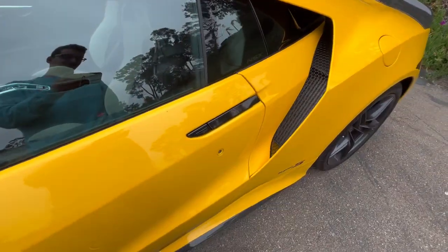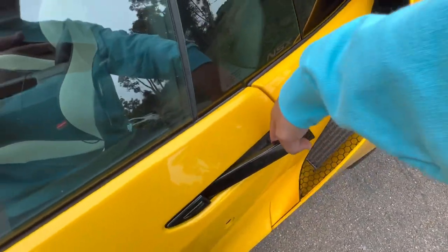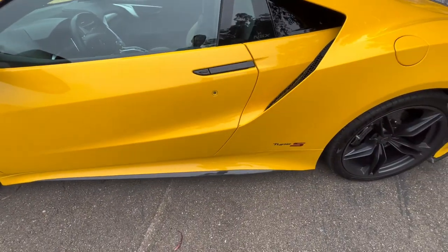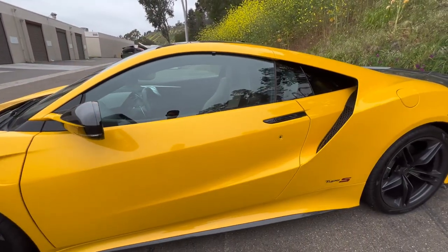If you walk up to it far enough and get back close to it again, it will open up the door handles like this, pops out. It's your door handle. You open it up, close it. Pretty straightforward, easy to operate, but you do get a keyhole to get inside as well, in case electronics aren't working or whatnot and you need to get in in an emergency.